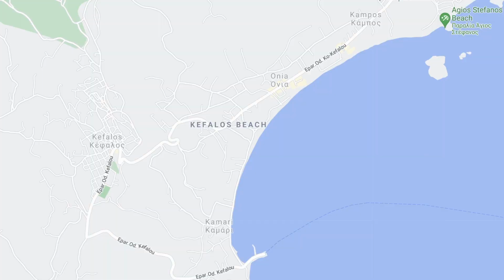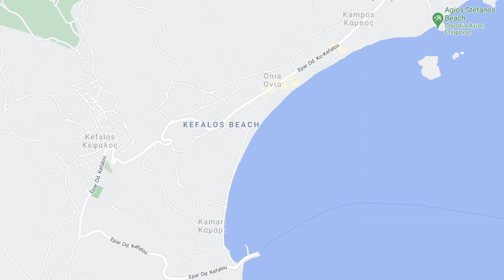It's a little quiet here, actually, more than I expected. One thing I didn't realise that you may or may not know is the main sort of village part of Kefalos is actually inland. So we're down here on the beach. You can see it's very quiet. And there's a few tavernas and cafes along the beach.